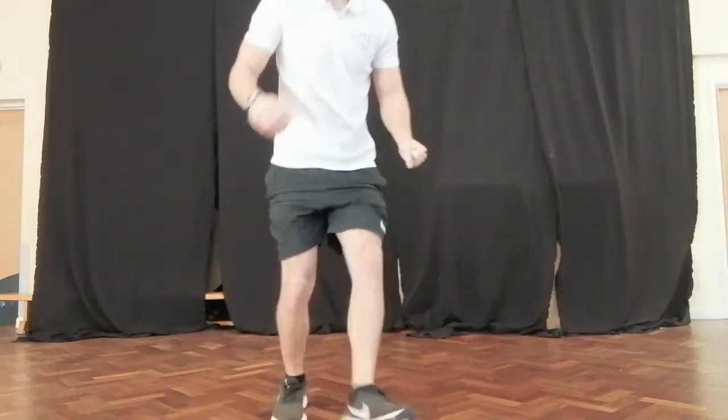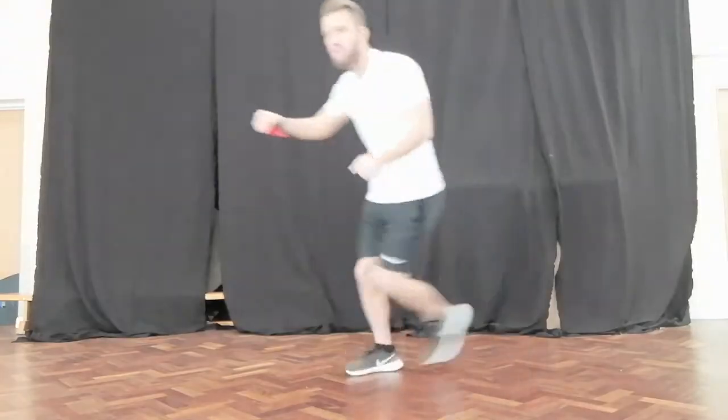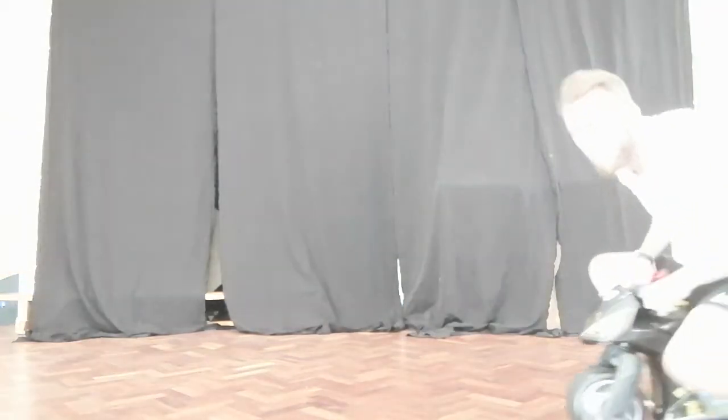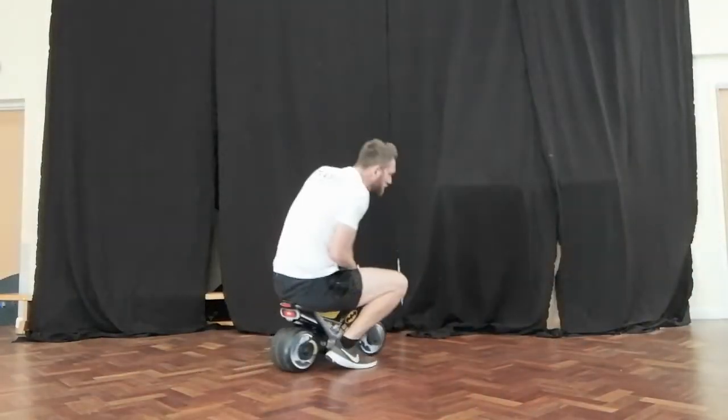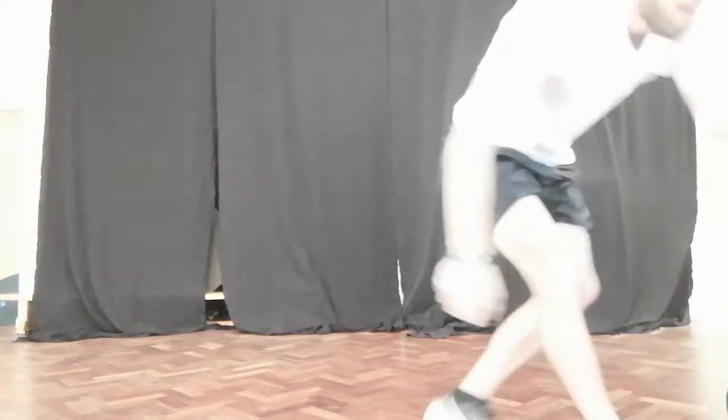Now, this time, if I shout gear two, that is our fastest gear. So this time, I want you to drive as fast as you can around the room, like this. So if I said gear two, I'll be driving around, rah, rah, rah, as fast as I can. If I'm on my ride on, I'm going as fast as I can. Okay, all right? So, are we ready?